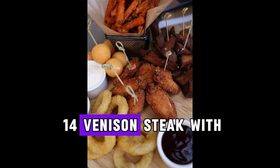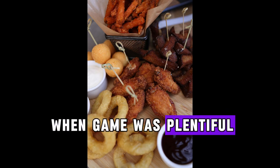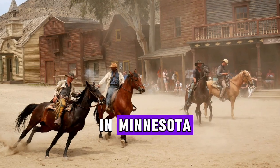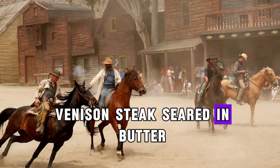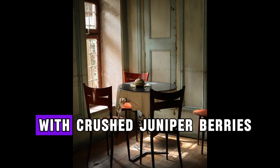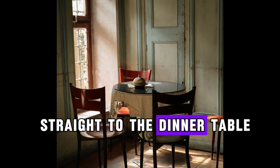14. Venison steak with juniper berry sauce and cabbage. When game was plentiful, venison took center stage. For Swedish immigrants in Minnesota, deer hunting wasn't just sport, it was survival. A venison steak, seared in butter, paired with braised cabbage and a sauce infused with crushed juniper berries, brought the deep forests straight to the dinner table.